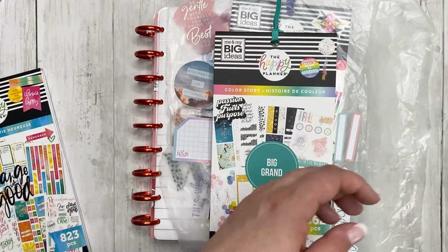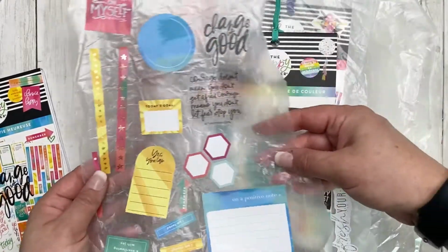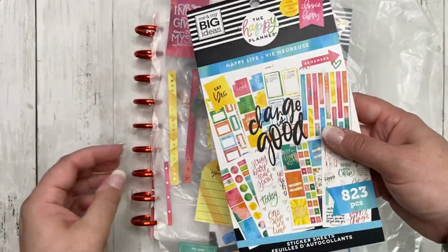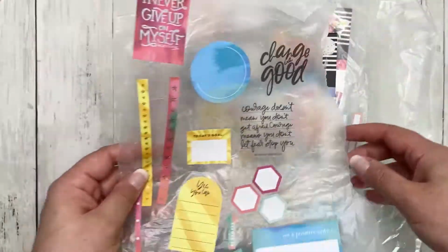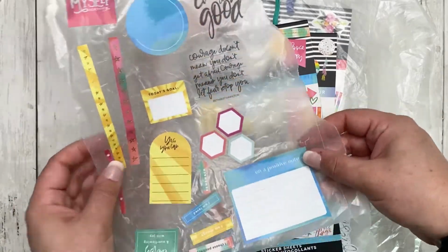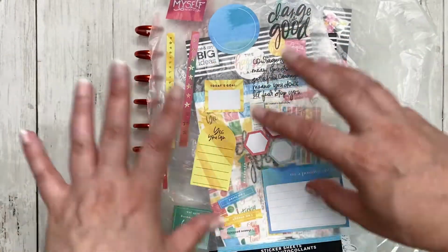And for Sunday, like I said, I went with Happy Life. So I have a lot of yellows and a lot of blues. I thought these were so pretty. And then I also picked out a few quotes that I want to use. And yeah, I'm really excited about Sunday's spread.